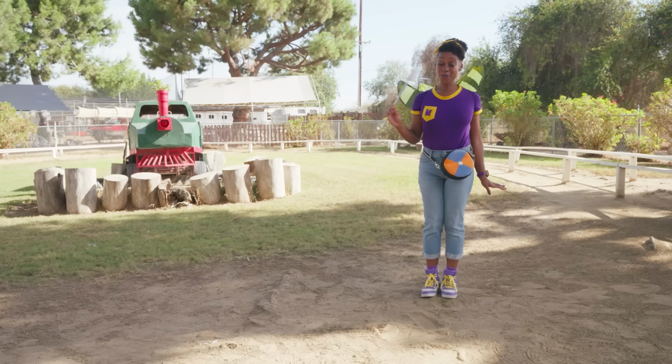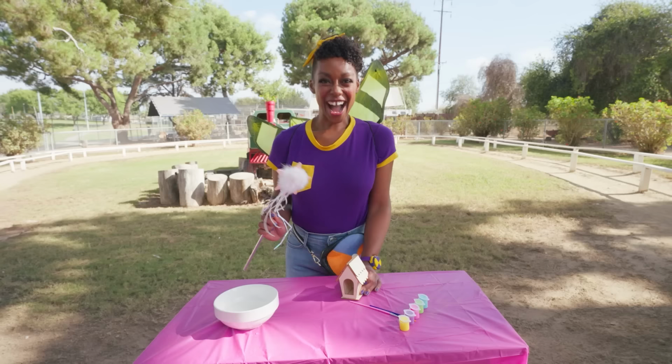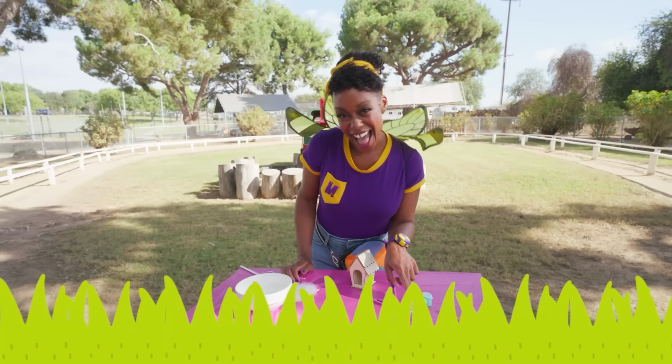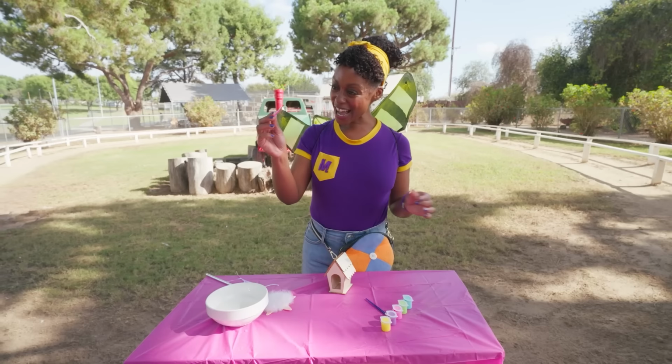Whoa! Look at this house. This is a perfect house for a fairy. Are you ready to paint our fairy house? Yeah, me too. Wow, there are so many colors for us to choose. Blue, green, like grass, pink, purple, and yellow. And check it out, my two favorite colors are together. We should definitely start with those. Grab my paintbrush. Oh, do you know what this color is? That's right, pink.